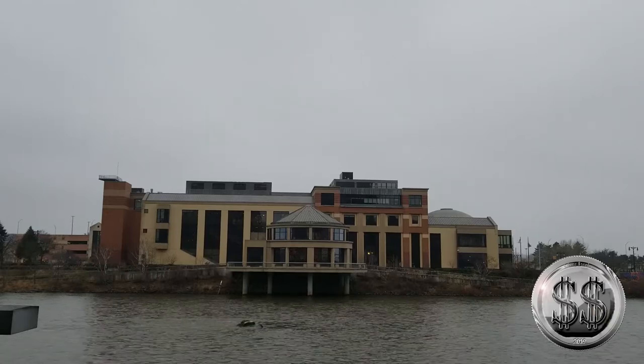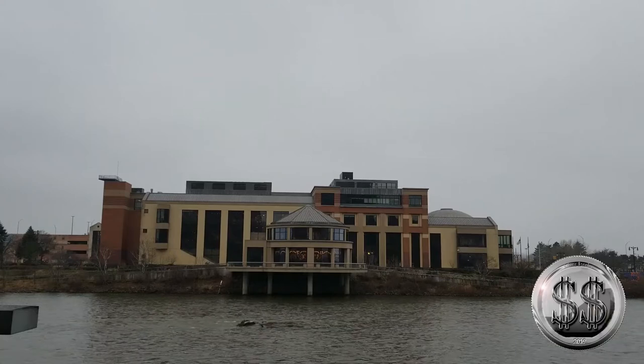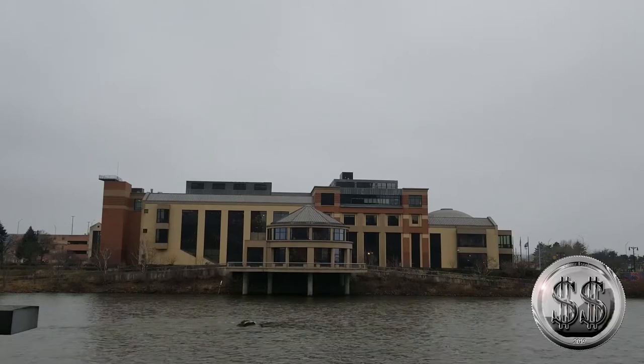Not bad. Not bad. Man, it is cold out here. Thanks for coming to Michigan. Yeah, right? It's pure Michigan. It's pure cold Michigan. Purely cold.